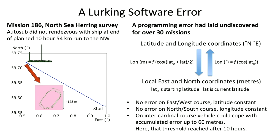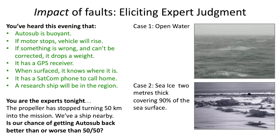It had been there for over 30 missions. Only when you went at an angle and only when you went long enough that the error built up would that kick in to make it go round in a racetrack. So, software faults can be very difficult to find. So there is the probability of a fault happening, but there is also the impact of the fault when it does happen, and that depends on the environment.